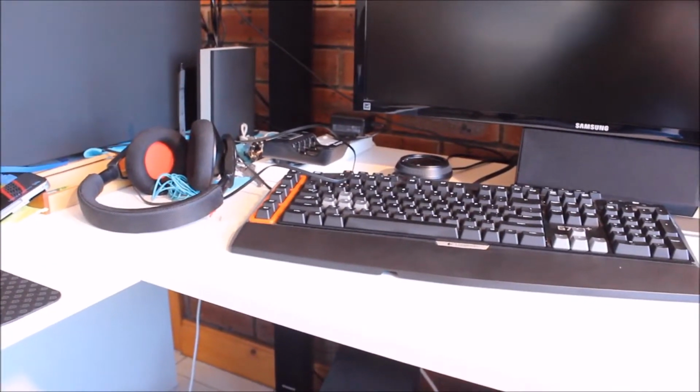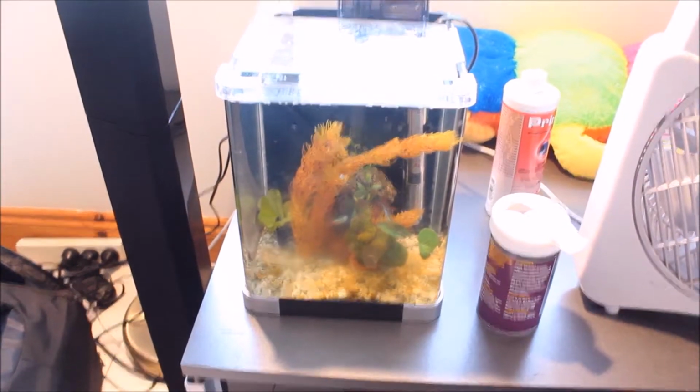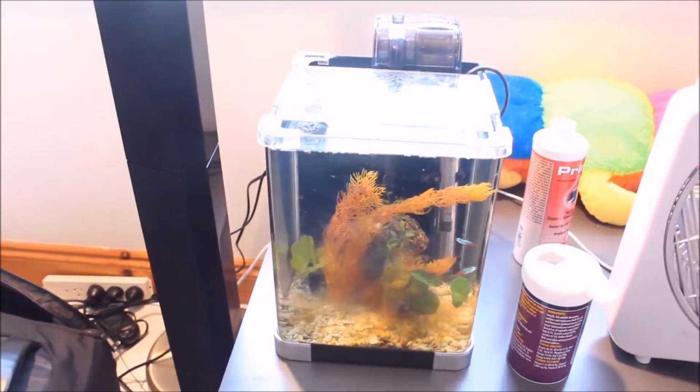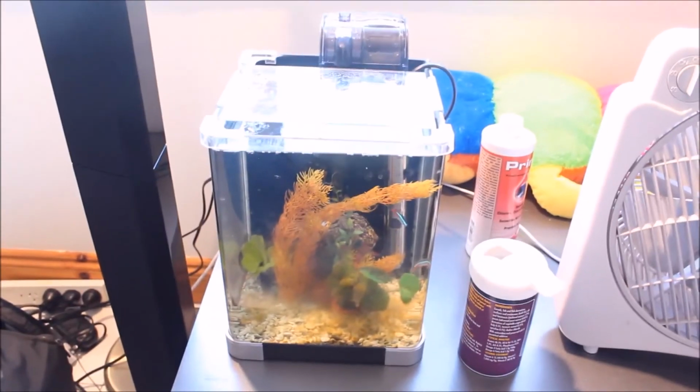What else can I say? Nothing much else. Can say hi to my fish. This is one of the fish tanks that I have in this office. So I've got 2 neon tetras, a corydoras, a loach, and a fighter fish. I've got another tank which is much bigger than this tank that's got a few more fish in there.